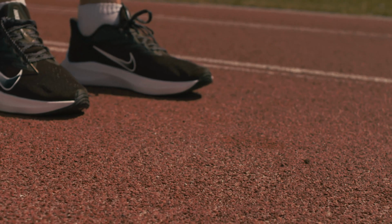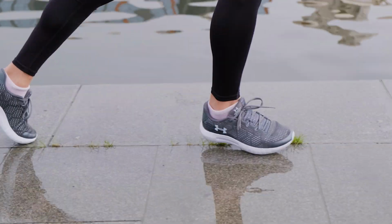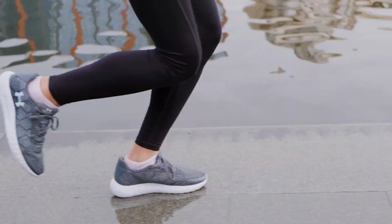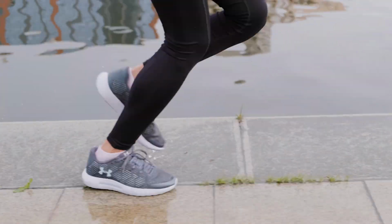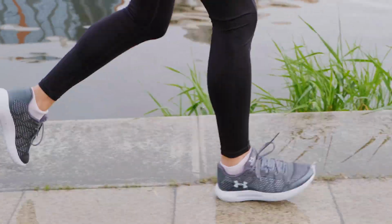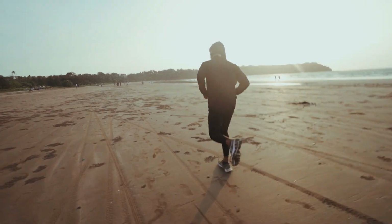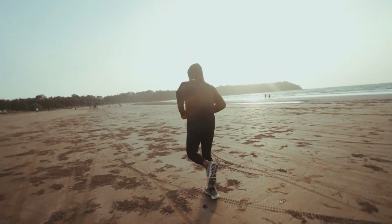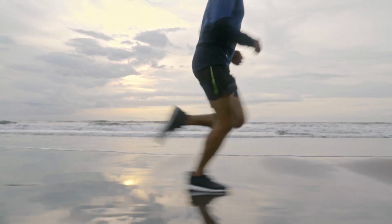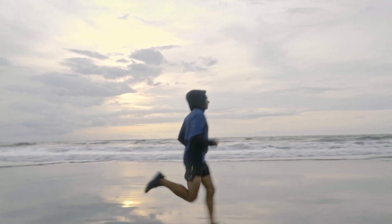Today, we're going to embark on a journey through the world of running shoes. We've compiled a list of the top 10 running shoes on the market right now, based on their performance, comfort, and durability. Whether you're a seasoned marathoner or a beginner just starting your running journey, there's something here for everyone. From the tried and true classics to the latest innovations, we've got you covered. So without further ado, let's dive into our list, starting with number 10, the Brooks Ghost 15.